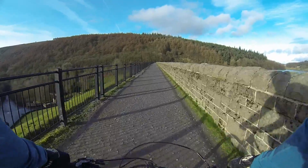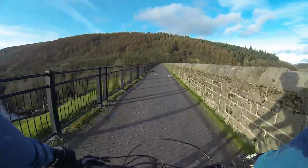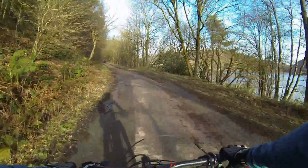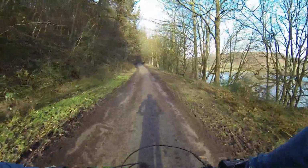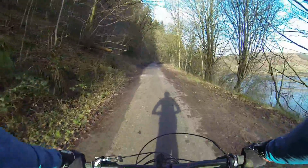It's been quite dry the last couple of days. Hopefully all the snow's melted as well, so we should be able to have quite a good ride. I've actually wanted to do this ride for a little while now, but the last time I was here the weather wasn't good enough. The rain was coming down, and as you know, non-waterproof gimbal, so that wouldn't have ended well.